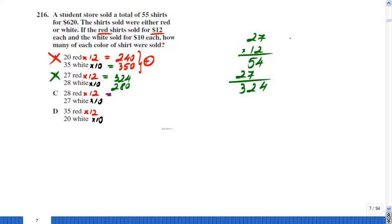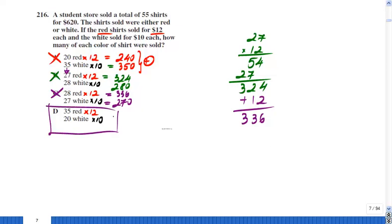28 times 12. How can you find that very quickly? Well, I have 27 times 12, which was 324. We'll just add another 12 to it, so that will be 336. And 27 times 10 is 270. Obviously, if you add them, you're not going to get 620. Not good. Well, this one better be the right answer.